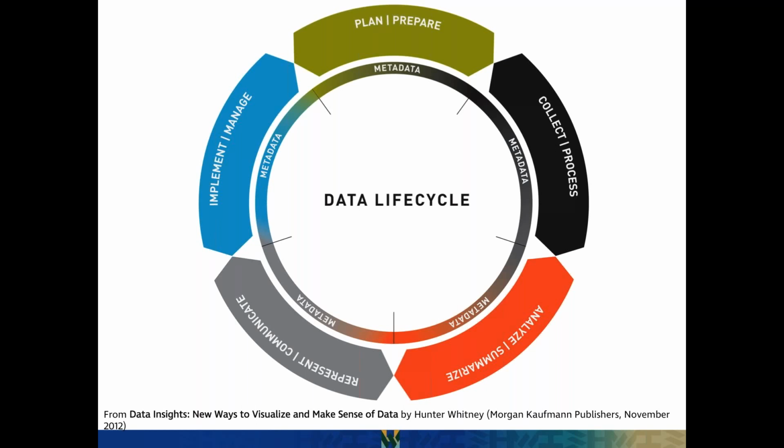There's a planning and preparation stage, a data collection stage, an analysis and summarization part of the process, representation through communication and so forth, and then acting on those changes. And then because this is, of course, an iterative process, starting the whole thing over again.